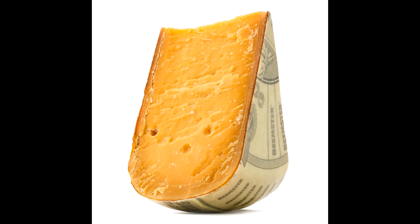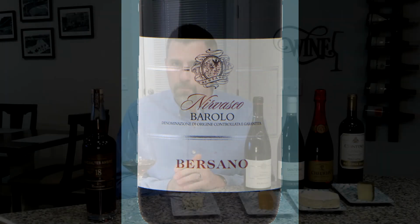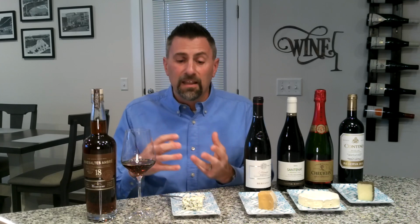And in this case, I picked a wine from northern Italy. This is Bersano's Barolo. And in Barolo, we have 100% Nebbiolo grapes that are aged 2 years in oak, then 2 years in the bottle prior to reaching the market. So we've matched strength with strength, and it ensures that the cheese doesn't overwhelm the wine and the wine doesn't overwhelm the cheese.